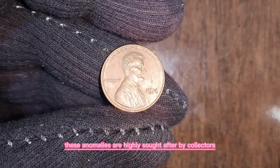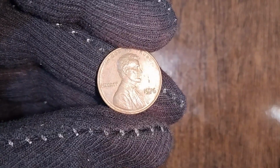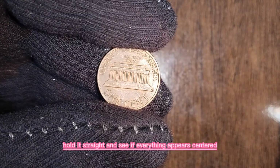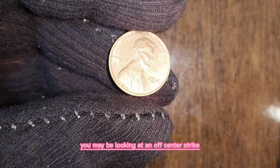These anomalies are highly sought after by collectors because they indicate something unusual occurred during the minting process. Now observe the overall alignment of the coin's design. Hold it straight and see if everything appears centered. If the design seems shifted toward one side, you may be looking at an off-center strike.